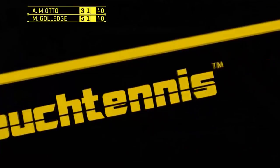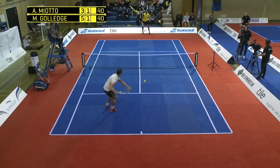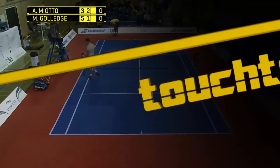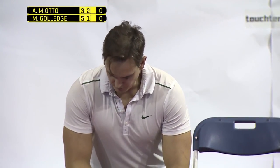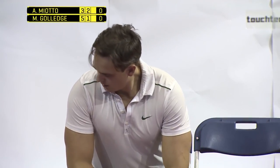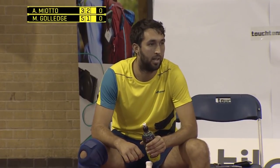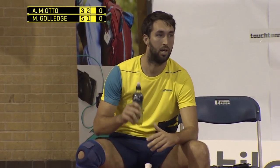Eventually found it, Alex Miotto. Needed a couple of goes at it. But just like the first set, he does go a break up early in this second set as well. 2-1. Such a clever point there from Miotto. He's hammering away at that Golledge backhand. He knows it's perhaps the slightly dodgy side. But that was patient. Perhaps the longest rally we've had in this match. Frustration for Golledge.